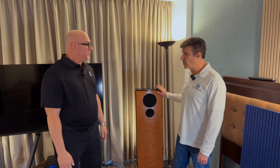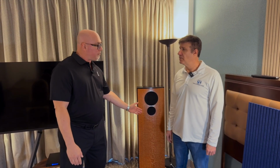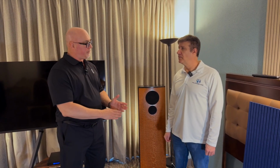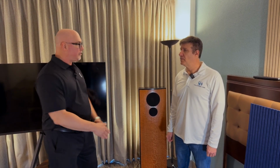So does this come with microphones? No, you don't need microphones. You perform internally, already tuned. Each speaker, before it leaves the factory, is tuned to perfection and also time aligned. You don't need anything else. If you need room correction, let your preamp do it.